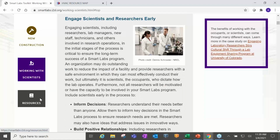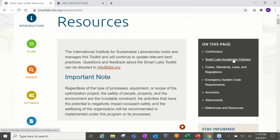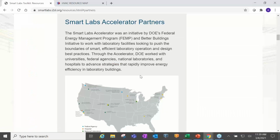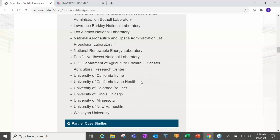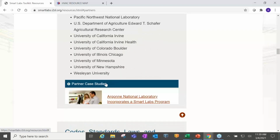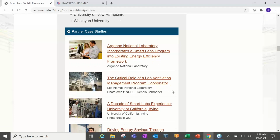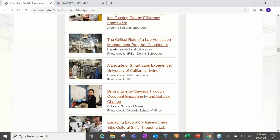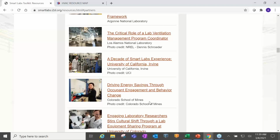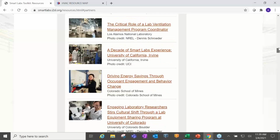And to wrap it up, I'll take it to our resources page, where we include a list of all our case studies from the Smart Labs Accelerator and other partners that have successfully implemented Smart Labs and have come up with creative ideas to address different issues, from a lab ventilation management program coordinator to driving energy savings through occupant engagement. So I encourage you to go look at those on this page.